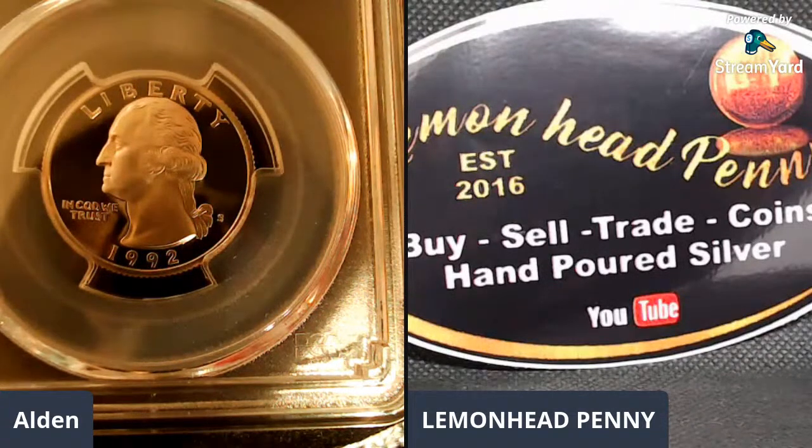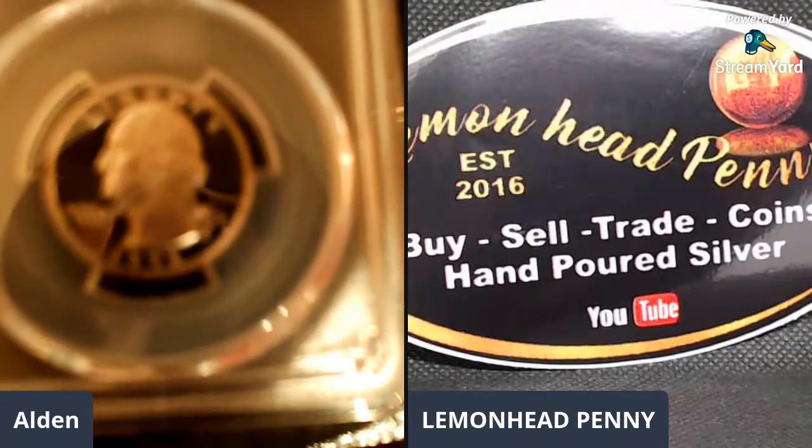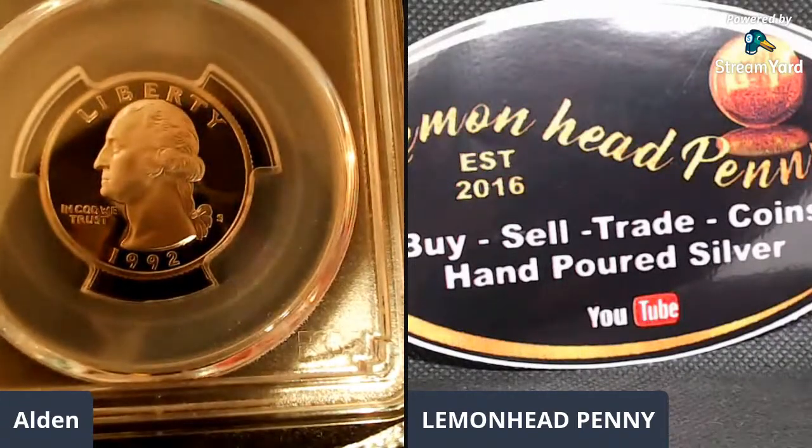But I also added into that list, it's in here and on my computer, the different books I have, and some of those books are pretty valuable. Oh yeah, definitely. Anything coin related, I put into this list.